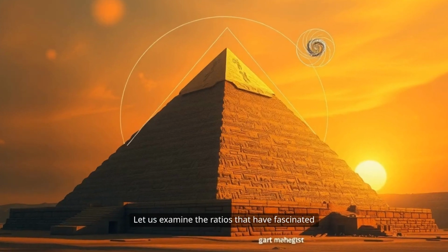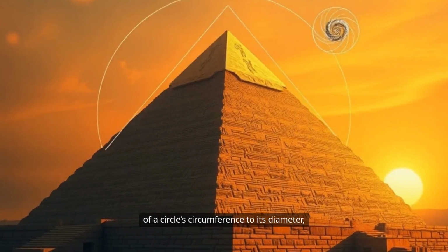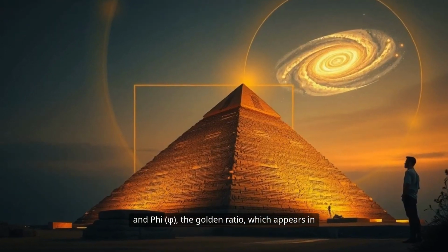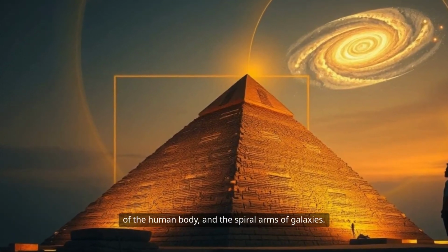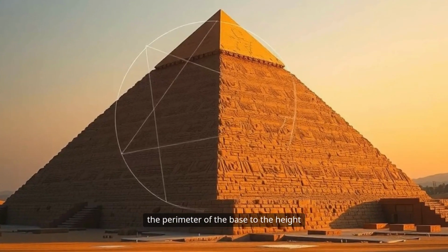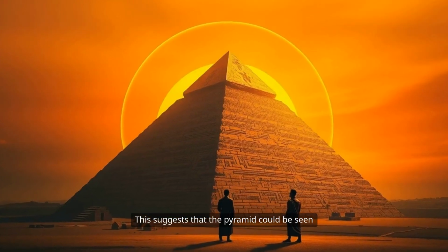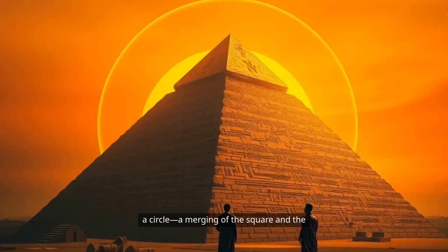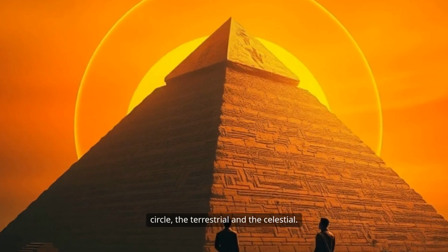Let us examine the ratios that have fascinated mathematicians for centuries. Pi, the ratio of a circle's circumference to its diameter, and phi, the golden ratio, which appears in the growth patterns of plants, the proportions of the human body, and the spiral arms of galaxies. In the Great Pyramid, the ratio of the perimeter of the base to the height is close to 2 pi, as mentioned before. This suggests that the pyramid could be seen as a square-based structure inscribed within a circle, a merging of the square and the circle, the terrestrial and the celestial.